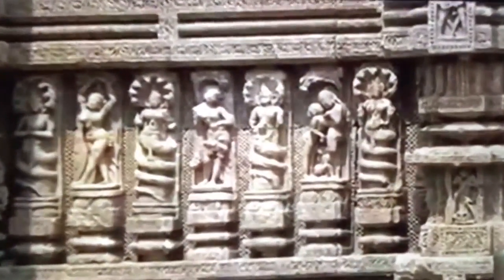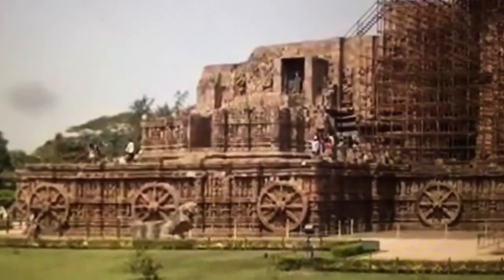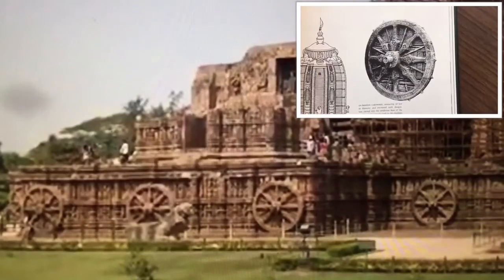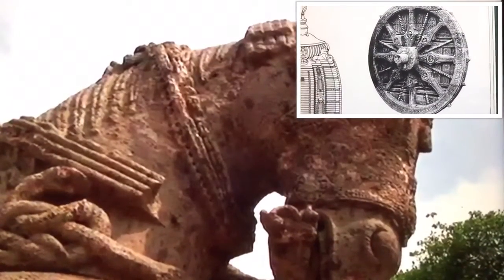Just unbelievable. All this stuff is carved out of rock. Let's just go ahead and drink this in a little bit here. Now we're going to get to the horses here in a little bit, the horses that pulled the chariot. Now see, the old book just said there were wheels and horses, didn't say anything about the dials, and gave the wrong amount.